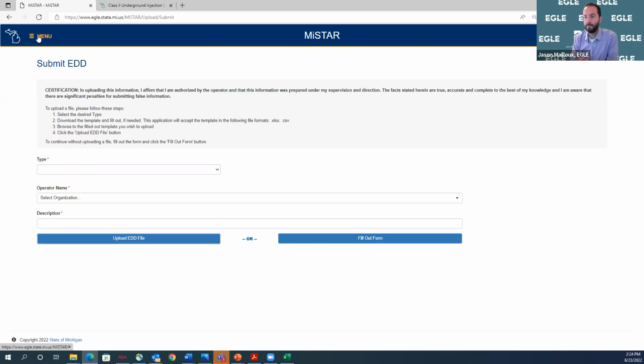But I do want to make the point, and it's actually a very important point, that MiSTAR is live, it's in production mode. So anything you're putting into the system needs to be real data. And again, if you put in real data that we've already imported over from RBDMS, you'll get a validation error that the data is already in the system. So one good way to practice is to get them to the point where things validate, and then you could delete it, and you would know what you need to do to get this validated.